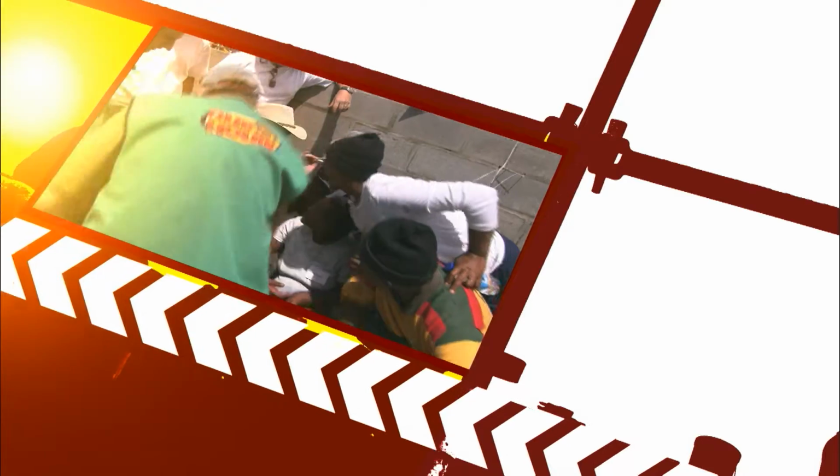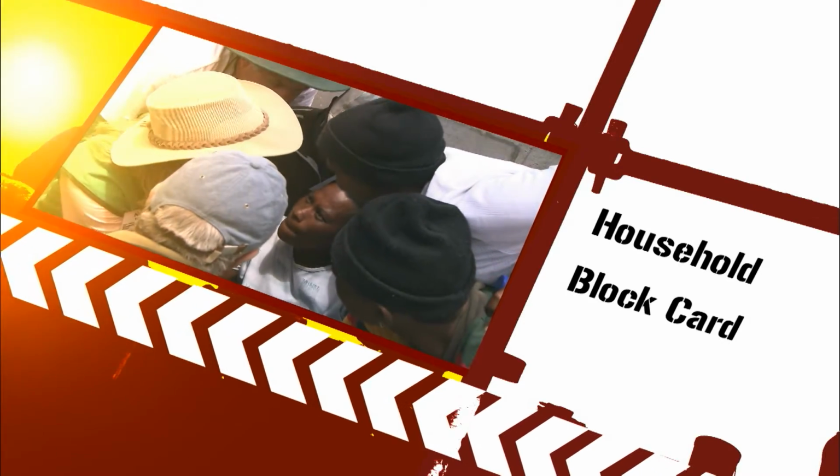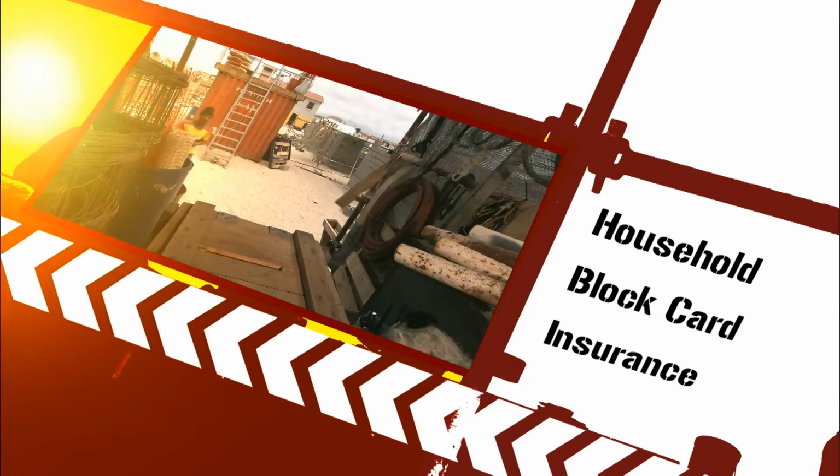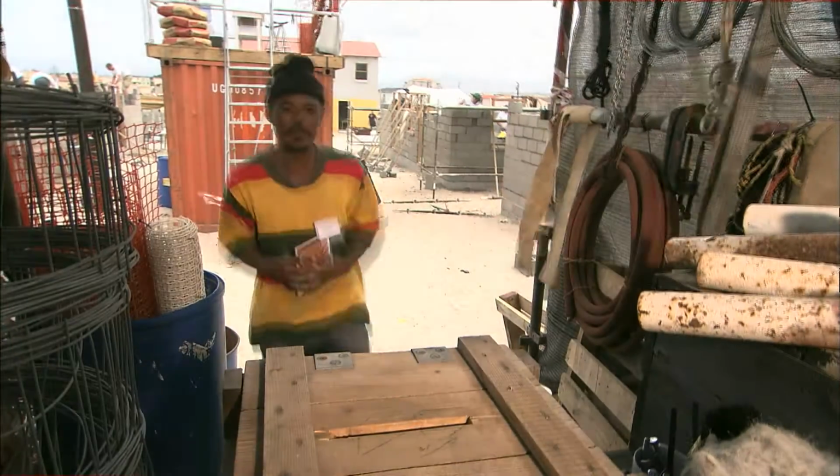The green team has the option of selecting one of 3 assets: household goods, block card, or insurance. The wrong selection could cost them the game. With the choice made, the team secretly reveals their selection.